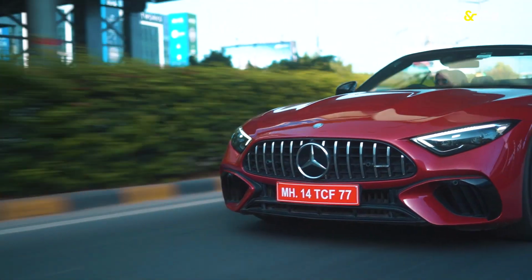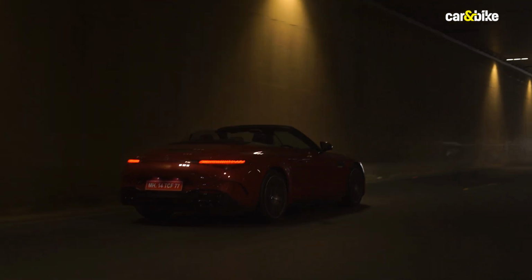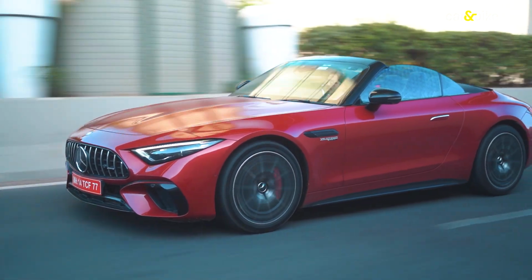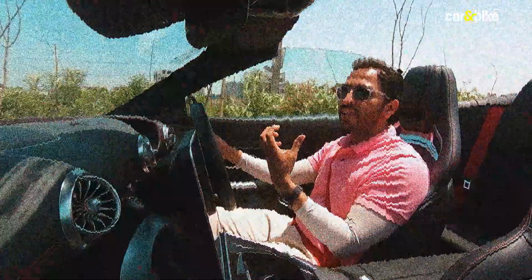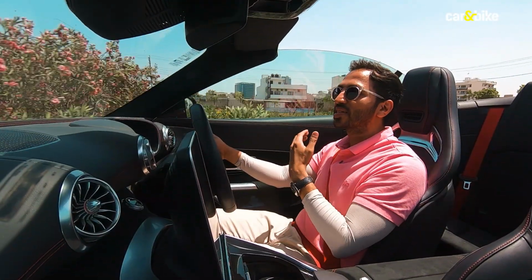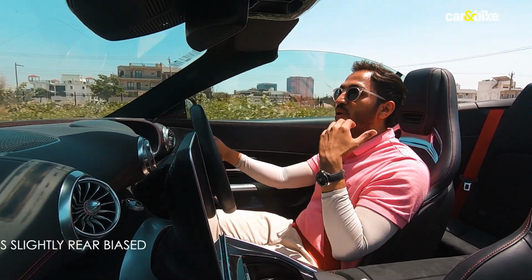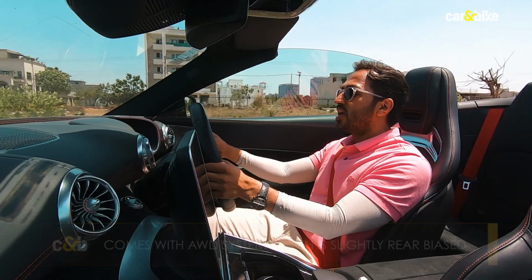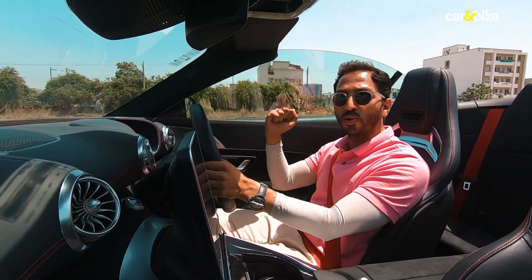The 9-speed automatic has a dual nature too. In comfort mode, it will get to the highest gear quickly to lower fuel consumption, and in Sport Plus mode, it will hold a gear till its 6,500 plus RPM red line. Now the SL in its name means super light, but this car is actually 1.9 tons. But you can't feel that when you are cornering. It feels like a much lighter car when you are out on the corners, and it holds its line like it's a German Shepherd holding on to its bone.